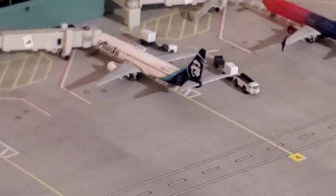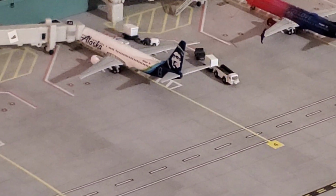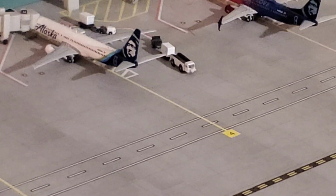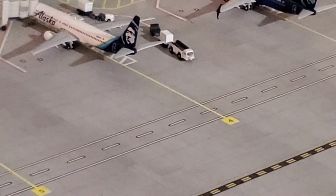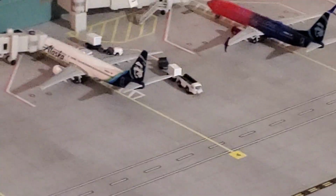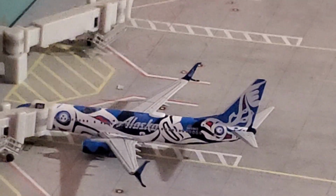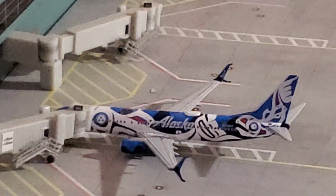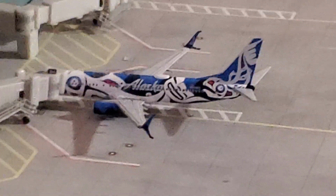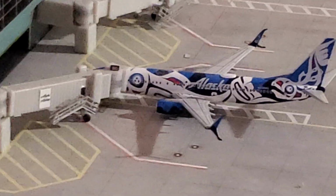Next to the More to Love, we have an Alaska Airlines 737-900 without winglets. This is currently getting the full payload, as I like to call it, as it'll be soon heading on a flight to Honolulu, Hawaii. And over here we have the final new model, the Alaska Airlines 737-800 in the Salmon People livery. This currently arrived from Anchorage an hour ago and is currently not doing anything, but we'll start getting the pre-boarding process very soon.